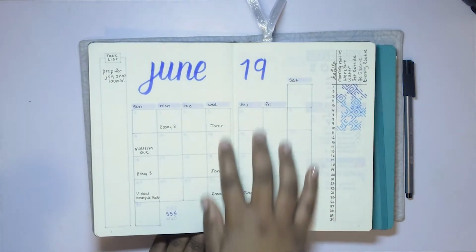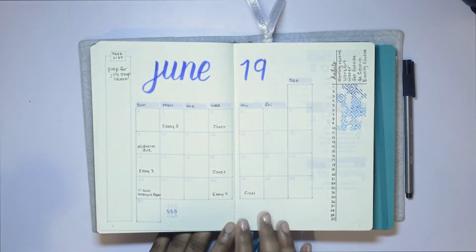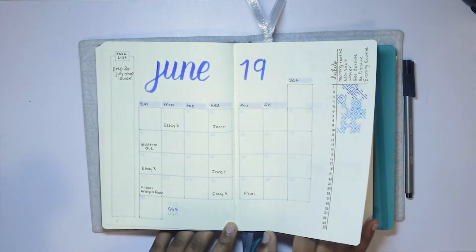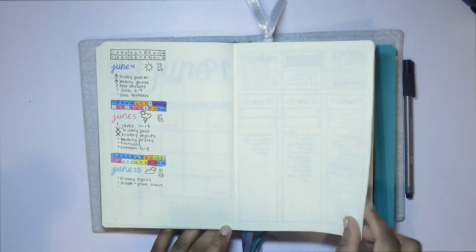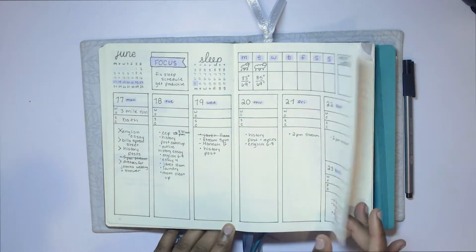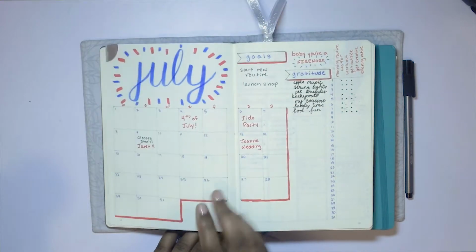This was June, my June calendar. I guess I had started this journal, it must have been the end of May, because I started habit tracking on June 1st. But yeah, I had started all of this playing around with dailies, and then I got into doing weekly spreads, and I do really like these spreads, and I'm thinking about going back to them, but I do really like my dailies at this point as well.